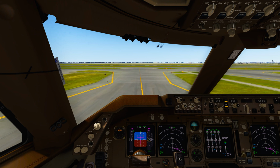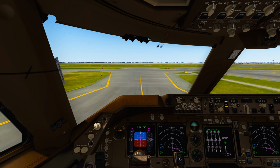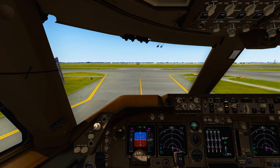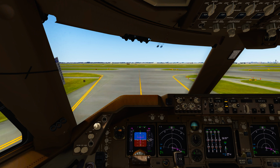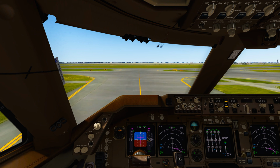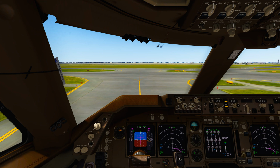So let's see, it is the first one indeed, Alpha, check. You can see on the left, Alpha. Alpha 21 indeed is to the left.